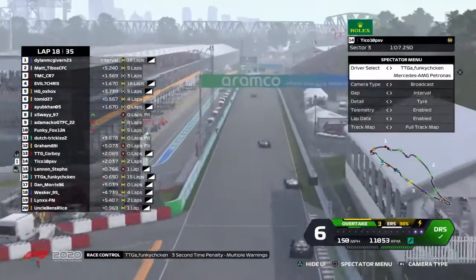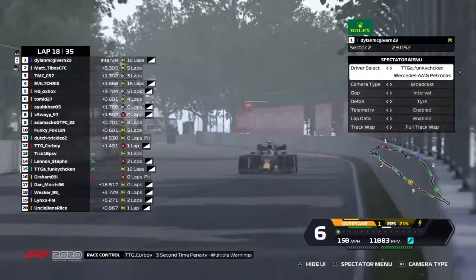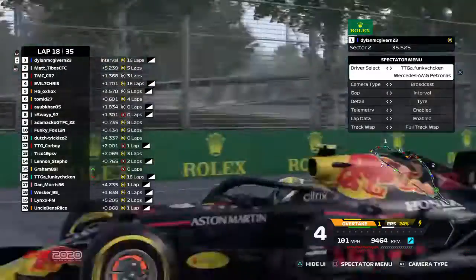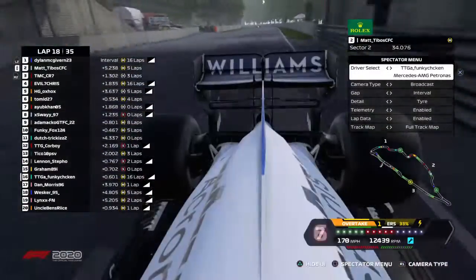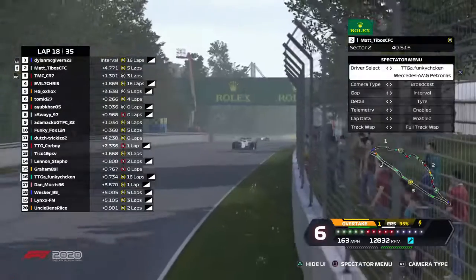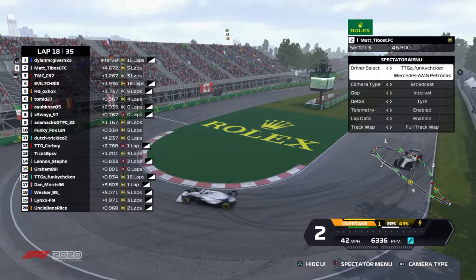Tibos, do you want to know? Yeah, let's do it. 2 warnings. 2 warnings, so he's on the cusp. Fastest lap for Lennon, and Callboy picks up a penalty. So Dylan now leads the race. And the question is, can Matt Tibos' tyres get to the end? That's my question. He's on 5 laps. We're on lap 18 of 35, so we've got 17 to go. Is 22 laps too much for the medium tyres?